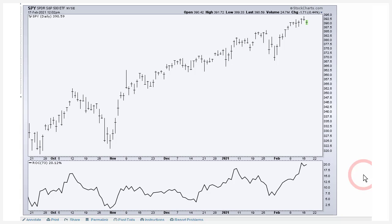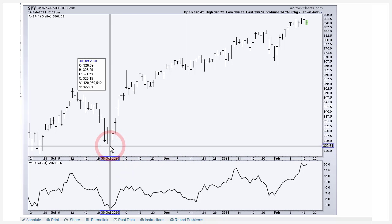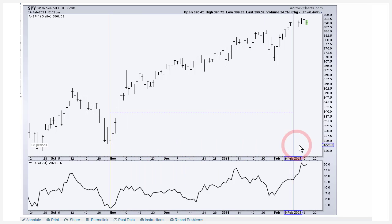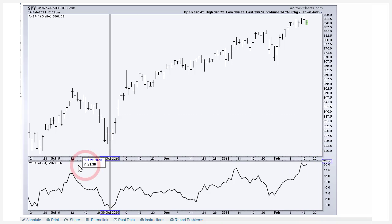Now, I'm just going to use the rate of change. And what I want to do is find out which ETFs are really extended over the last 73 days. And why did I pick 73 days? Well, I've got the inspect button clicked on this SharpCharts chart here, and there's the low for SPY on October 30th. And if I click and drag to the right to the current day that I'm on, this is for Wednesday when I'm recording, you can see over on the left in the middle, we have 73 periods. So I set the rate of change there.